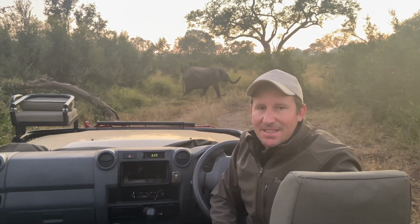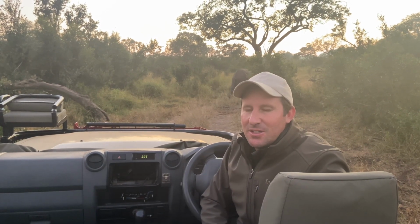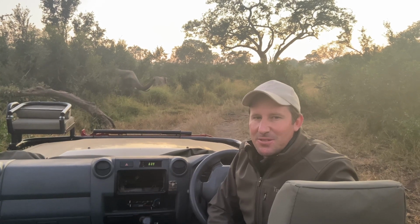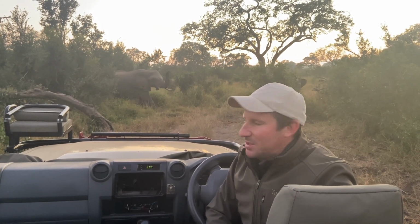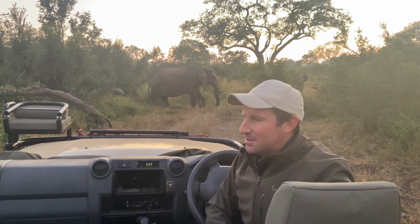Morning everyone. It's a beautiful cold morning here in the Manyeleti. We've been searching for the last half an hour for some leopards. We heard bushbuck's alarm calling as we left the lodge, but no luck as of yet. But we've got a beautiful herd of elephants to start off with here just behind the vehicle.